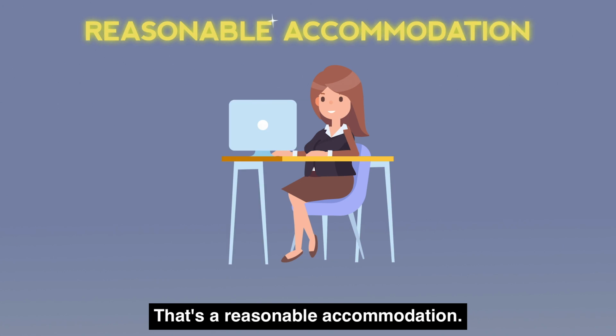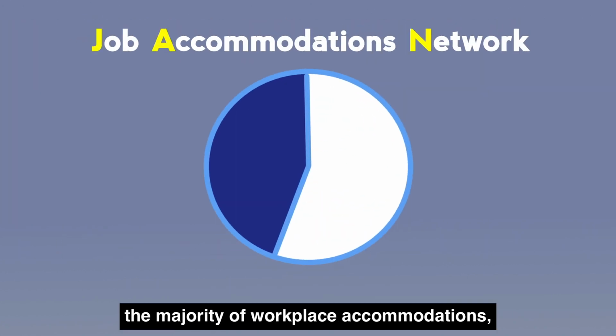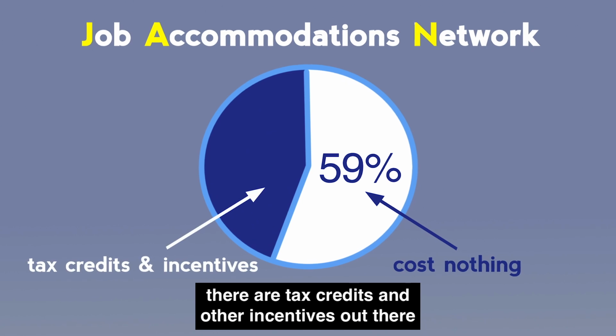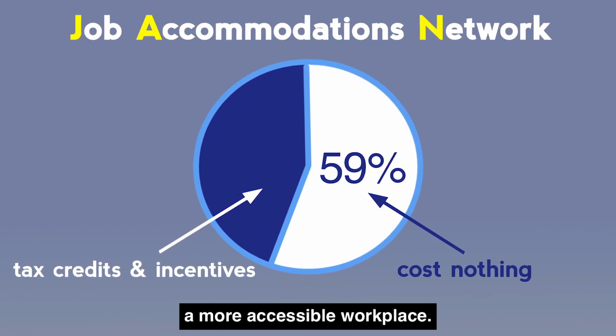That's a reasonable accommodation. And according to the Job Accommodation Network, JAN, the majority of workplace accommodations, 59%, cost absolutely nothing. But if there is an expense, there are tax credits and other incentives out there to support businesses in creating a more accessible workplace.